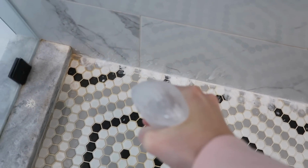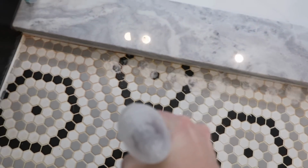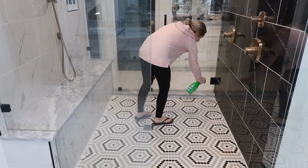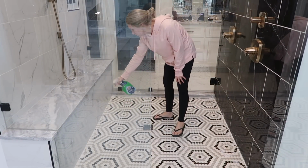I'm just gonna spray this cleaner everywhere in the shower and go to town with this little spin brush. I highly, highly recommend it, especially if you have tile showers. They are so hard to keep clean, and this did an incredible job.